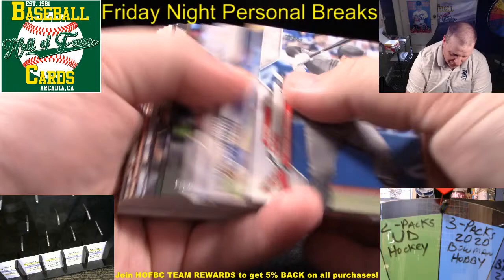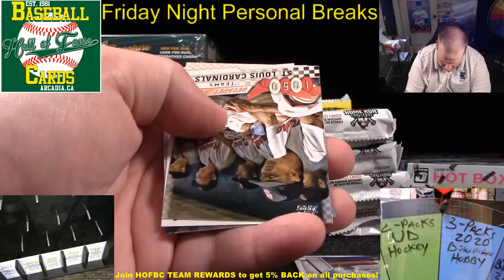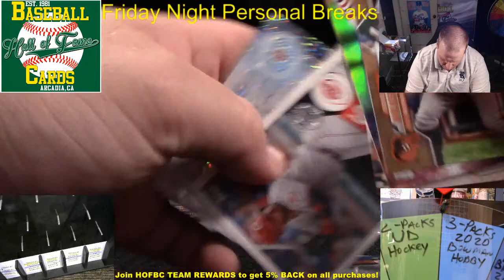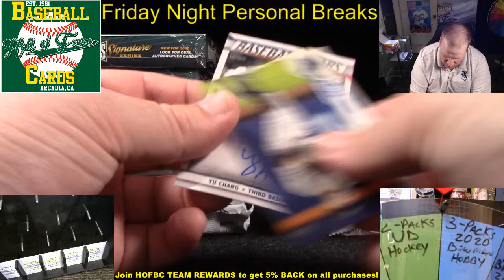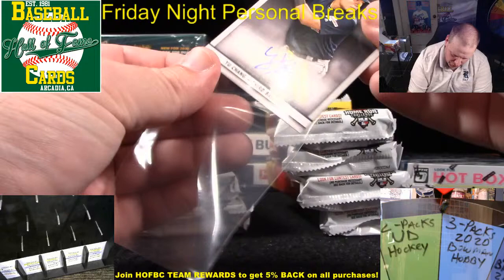How about that? Looks like we got an auto here. Wilkerson gold, Wainwright on the silver foil, Cardinals. Suarez and Bregman, and your autograph is going to be Yu Chang. Cool looking auto. What a birthday gift for James L.